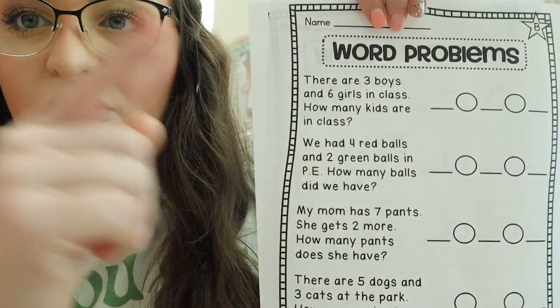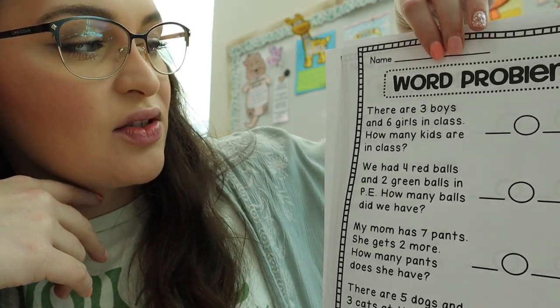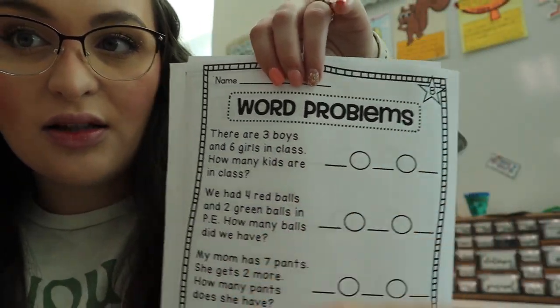So instead, we are going to be doing mixed addition and subtraction, and I'm still bringing in that reasoning and word problem component, but I'm using two packs from Miss Giraffe. She has math units, and the first pack is addition to 10 and the second pack is subtraction to 10. So on one side, a whole group with most of my kids, they'll have this. I'll read this to them. There are 3 boys and 6 girls. How many kids are in class? And they just need to write the equation and solve. And then the same thing for subtraction.